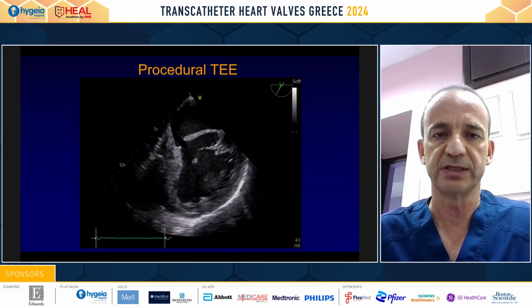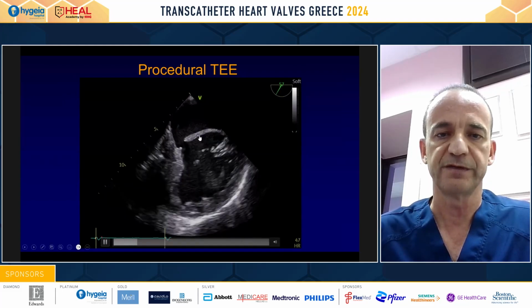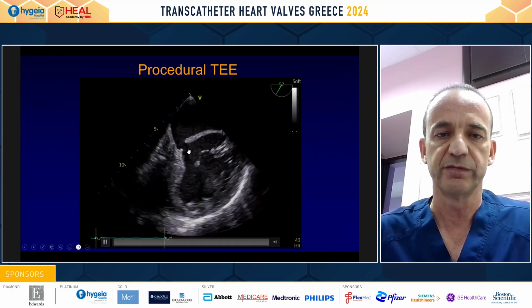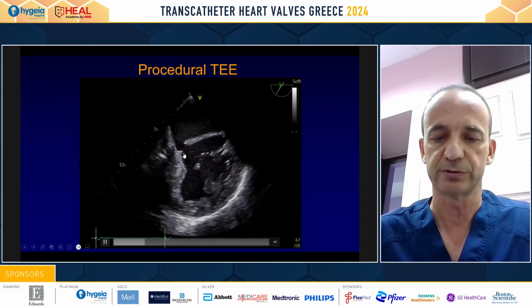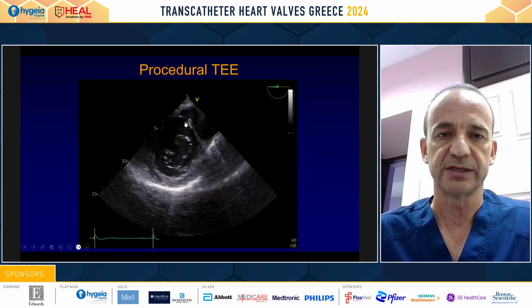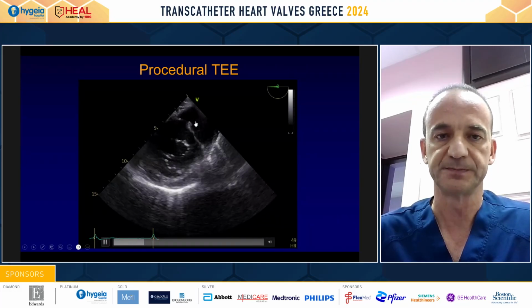These are procedural TEE pictures, and again, the anterior wall, the inferior wall, the akinetic inferior wall with the neck of the pseudoaneurysm that is basically the free wall rupture. This is a transgastric view demonstrating again the same thing, the neck and the pseudoaneurysm.